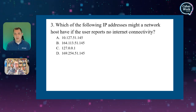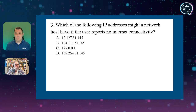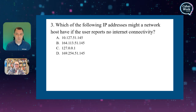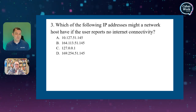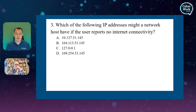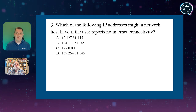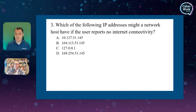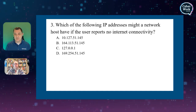From the course, we talk about the different types of IP addresses. We have private IP addresses. We have public IP addresses. And then there's also some reserved IP address blocks that are used for various purposes. And so right off the bat, anything starting with a 10, that's going to be a private IP address. Indeed, a lot of organizations and employers use 10 dot networks because they are a huge bank of IP addresses that any size organization can make use of. Next up we have 164.113.51.145. That's a public IP address that belongs to some IP address holder. And so that's not one that we're going to have on a user's individual system.